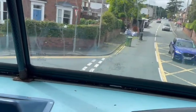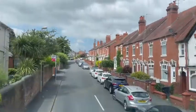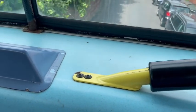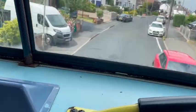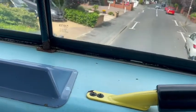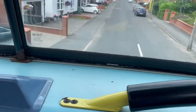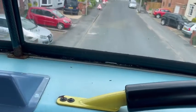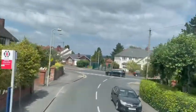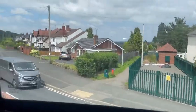Anyway, we're now doing the pass with the 228, all the way to Kinver. So this is the 242 bit now, down to Kinver, and then once we get to Kinver, the journey will terminate. On this side you've got the 242, and the opposite side you've got the number 8, which is the Wollaston Farm to Wolverhampton service.